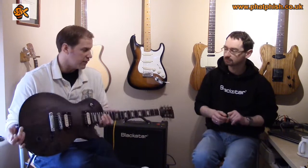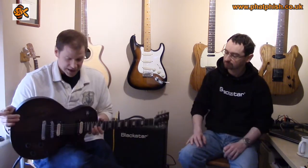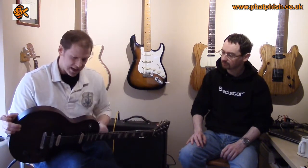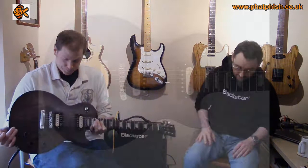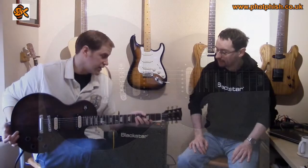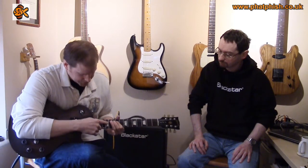It's very, very unfinished. It has no binding. It has no scratch plate. It does have a full maple top that you won't be able to see. I'll get close up with that. It is quite a pretty guitar. It's understated, and the colour they did it in is called chocolate. It's like satin. It is the satin, one of the ones. Very understated. 120th anniversary on it.